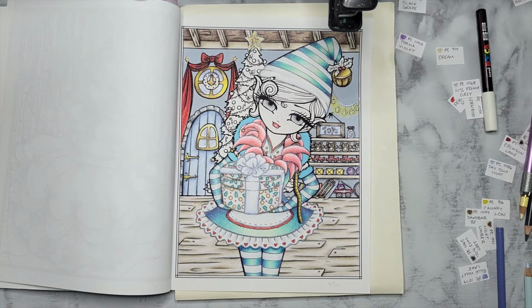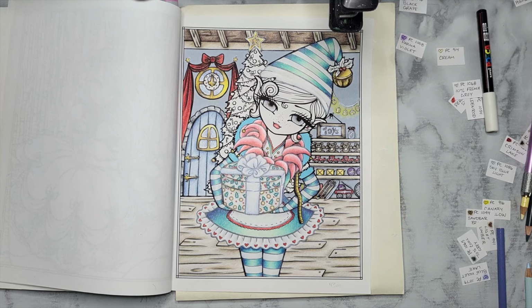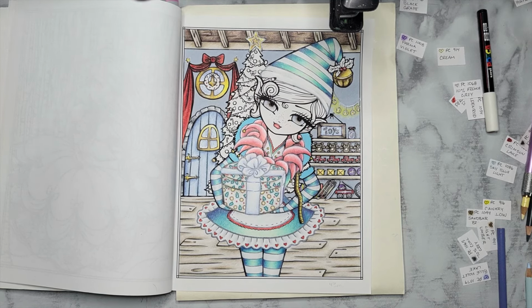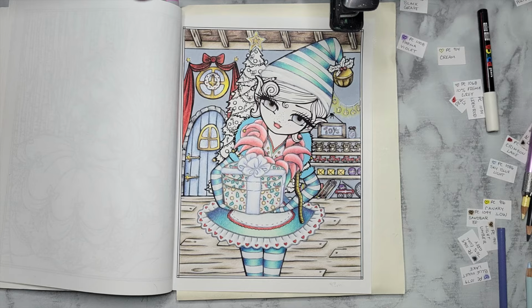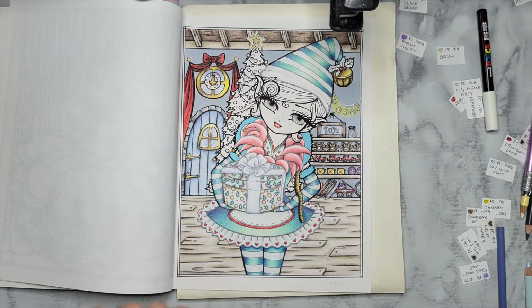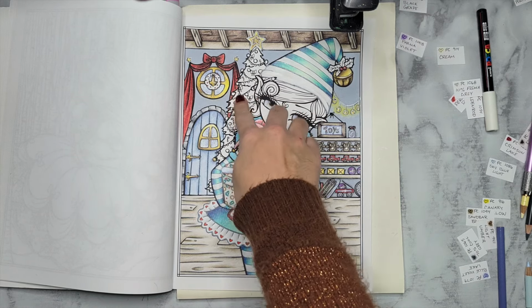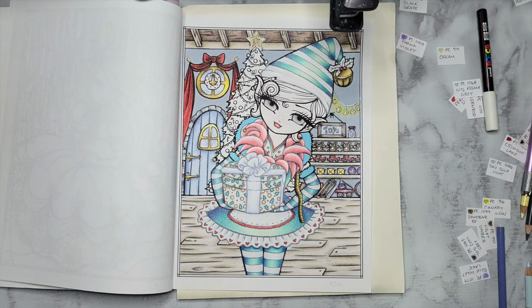I'm so excited. We only have one more part. She's almost finished. I can't wait to see this finished. The tree especially is going to be spectacular. I definitely want some white on it. I'm thinking of doing these garlands white. I was originally thinking silver, but I think white for those. Red bows, gold balls, obviously red and white candy canes.